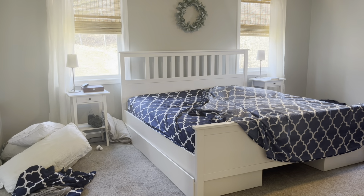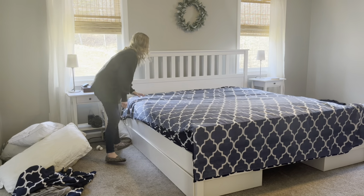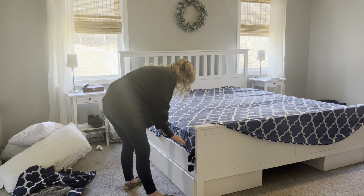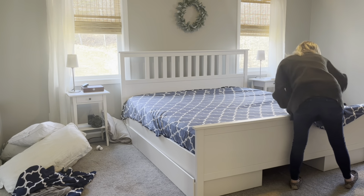I always put the top sheet upside down, so then when I fold it down at the top, it looks like the right bright colors instead of it being like this muted underside. I think it just looks a lot better when the bed is completely made.